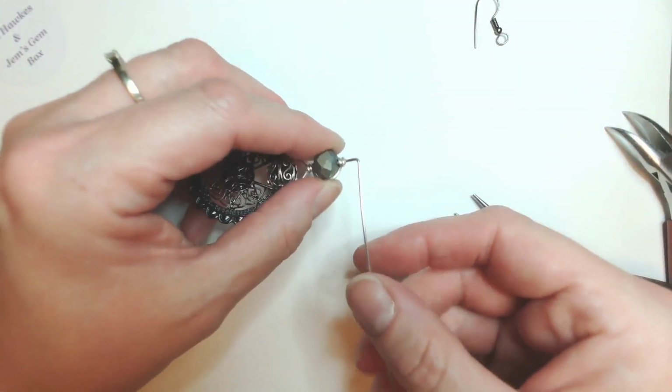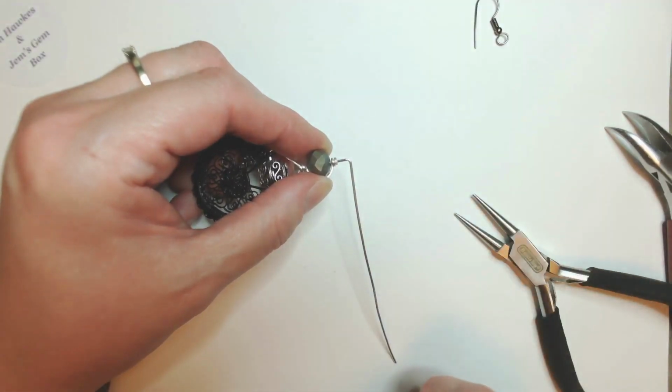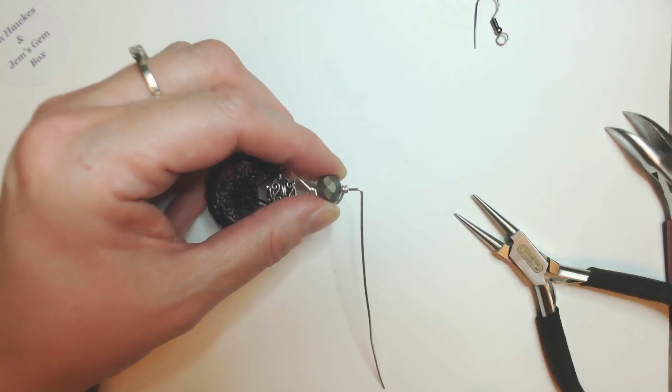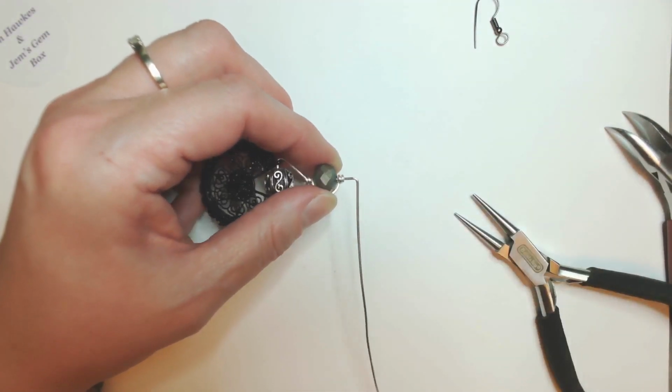Now, one of the things that I like to do when I'm wrapping two pieces of wire to meet together is to try and get the ends of the wire together. In that way, you don't get any gaping great gaps in the back of your design.